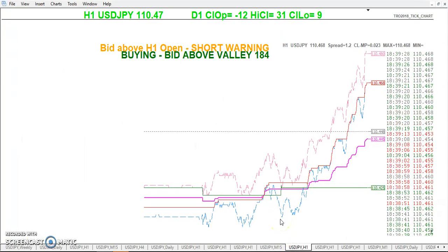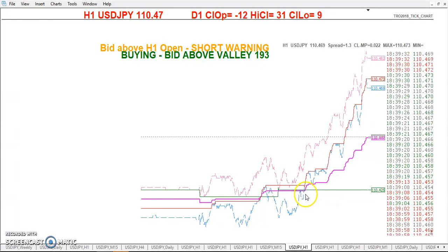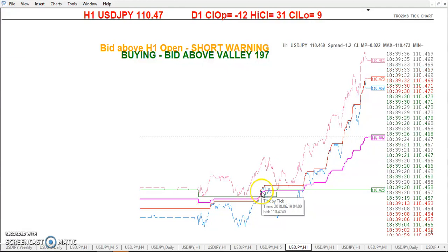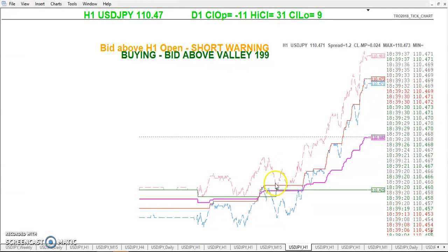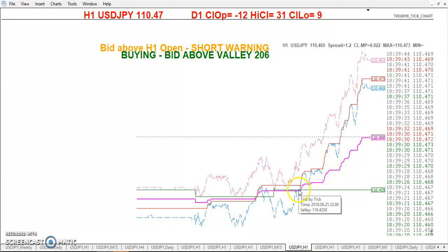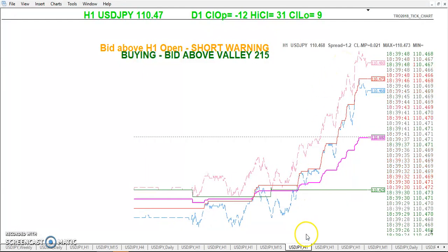And since I've flipped on this portfolio, you can see here the bid got below the valley of the ask right here. You see the ask got below the peak of the bid right there, turned around, and we moved up about 5-6 pips since then.